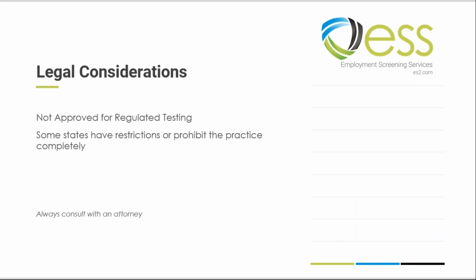As far as legal considerations, again, I'm not going to go in depth on any legal considerations, but as of today, it is not approved for regulated testing, which is the federal guidelines, which really encompasses your DOT employers, like truck drivers, airlines, bus drivers, the Coast Guard, pipeline, FTA, and the railroad, things of that nature. Some states do have restrictions and prohibit the practice completely. So there are some states that don't allow for oral fluid. But again, I don't want to go in depth on those things.